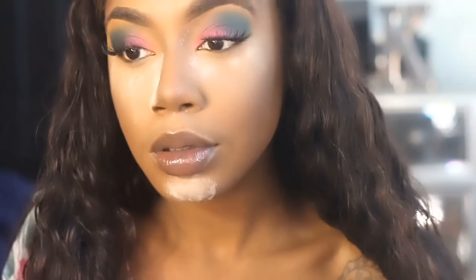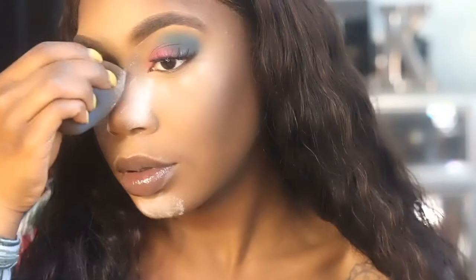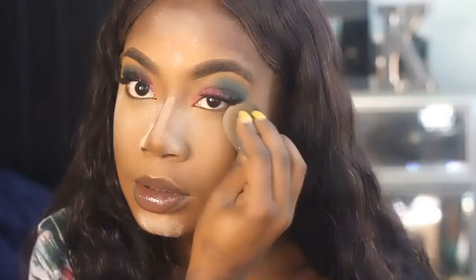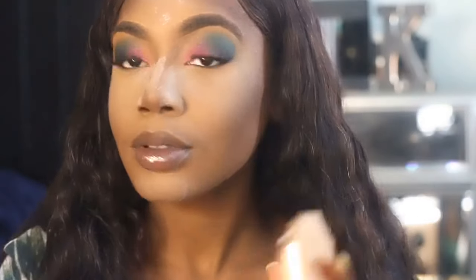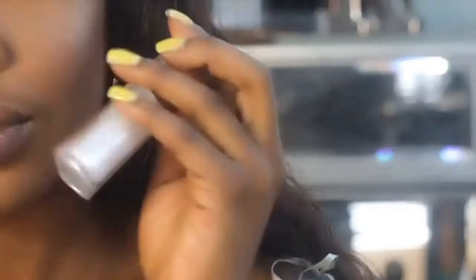Next, I'm using my setting powder. Take whatever setting powder that you wanna use. I use my setting powder and I apply that directly onto my concealer. And this new tip that I just started doing is using the beauty blender to blend out my setting powder. Before, I used to use the brush, but now I use the beauty blender. Oh, I skipped a few steps. Take my highlighter, my Fenty gloss, bam, I'm done.